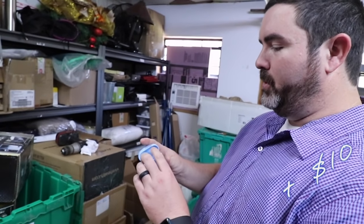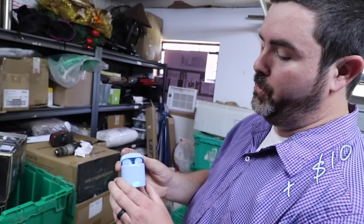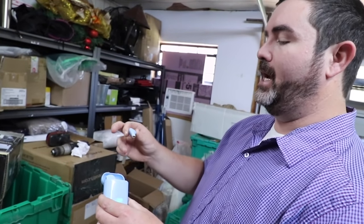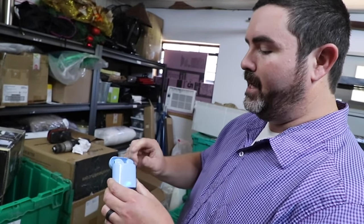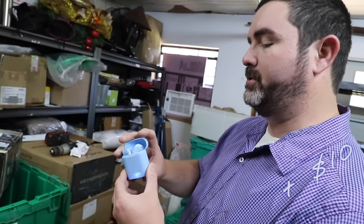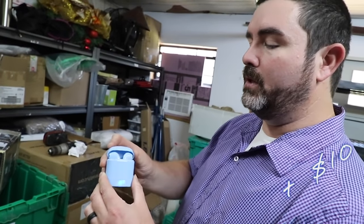So it's got some blue Bluetooth headphones, and they are working, as you can see. These can be tested. I know these headphones are not top of the line, so they should profit at least $10, whether online or locally.